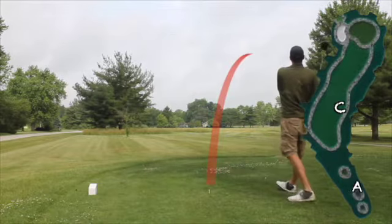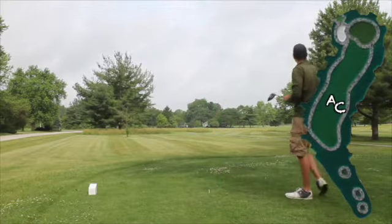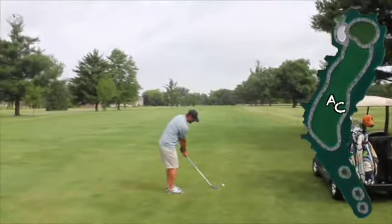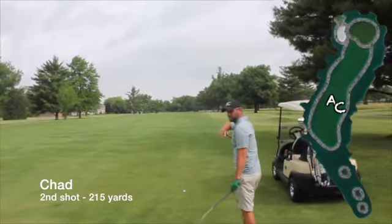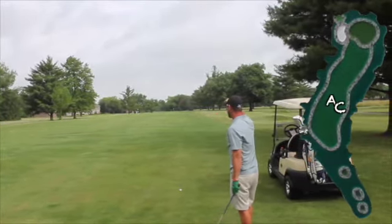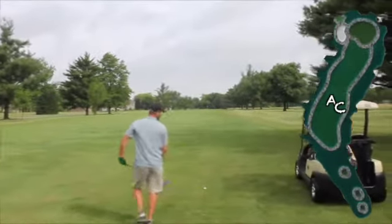And he did. He hit a low draw, which is going to work out really well. Hit middle of fairway. It's going to stay middle of fairway. Chad's drive has landed like we thought, just on the right side of the fairway. What do you think you have, Chad? 215, ish. Yeah, 215. I think 200 is right there. Yep. So you got your hybrid? Yeah, I got my 4 hybrid.